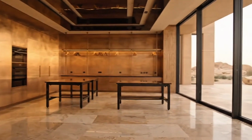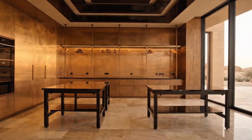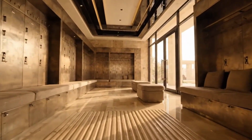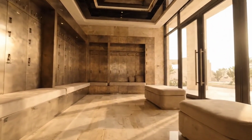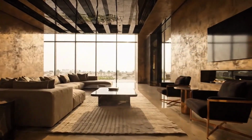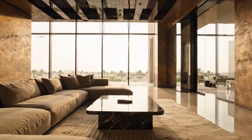You have never seen a luxury laundry room like this. High-gloss black metal counters and travertine floors make washing legendary. This sleek mudroom features custom brushed bronze lockers and fluted travertine floors to welcome you in absolute stunning style. Even the staff quarters are incredibly luxurious. It features beautiful warm greige furniture and massive glass windows for total comfort.